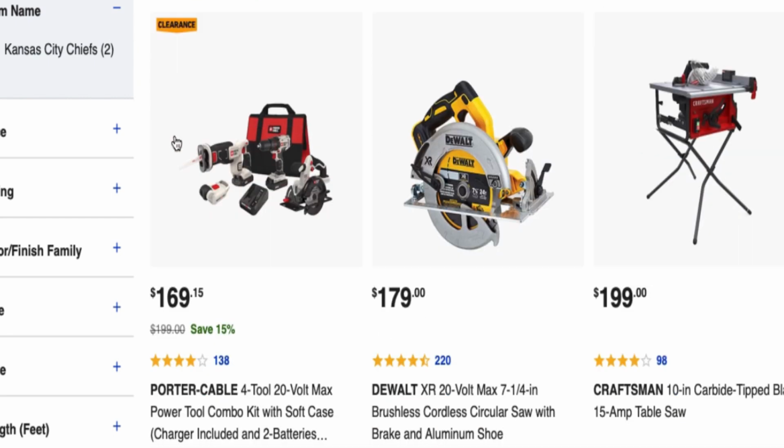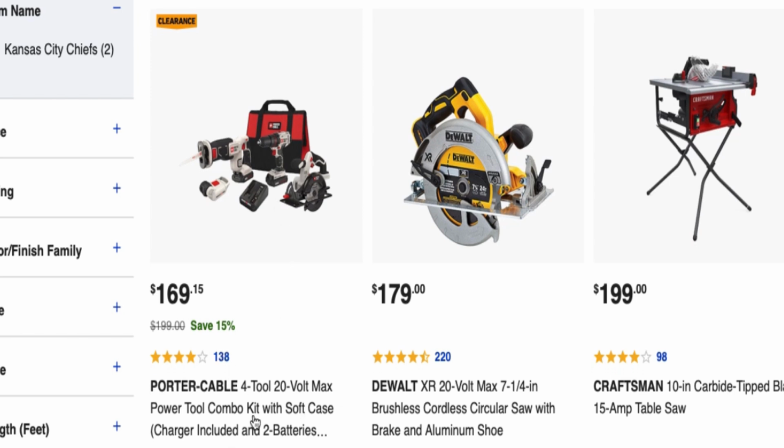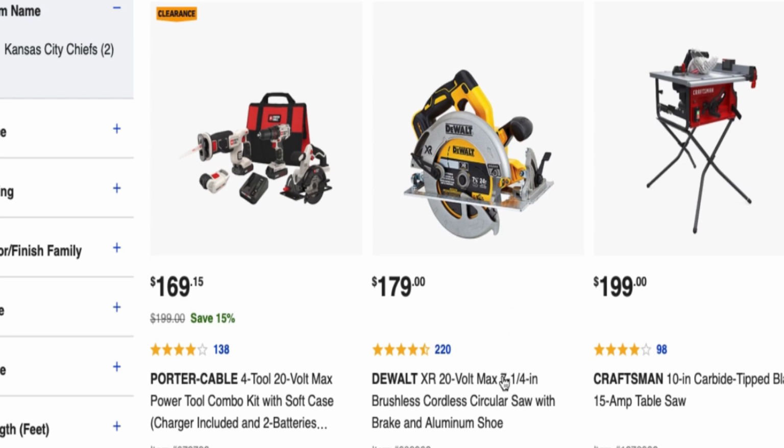You got another one on clearance. If you're a DIY homeowner, just do some DIY projects around the house, this is great for you. $169 will get you going. You got a circular saw, a drill driver, reciprocating saw. Looks like a charger and a bag, and a battery there. 2 batteries to be exact. So definitely recommend this for you if you're just a DIY. $179 for the XR.